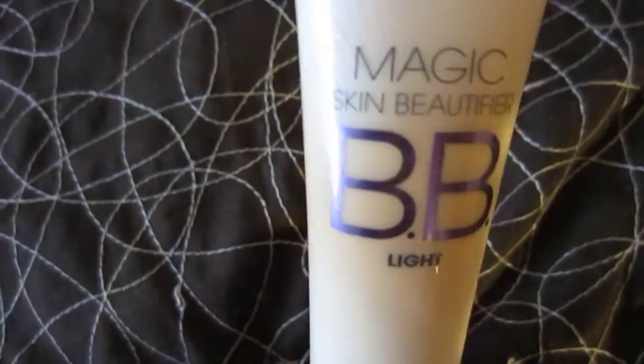So the first one is favorite face product, and although I wear a lot of concealer and powder and this and that, my favorite face product has been the L'Oreal Magic Skin Beautifier BB Cream, and I made this my favorite one because it is my favorite. I don't wear it every day because I don't go out every single day, but I like it as my all over face. It just makes my face look really nice. If I want my face to look better than just with concealer, I wear this. I like it. It's just been my favorite this year.